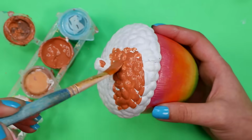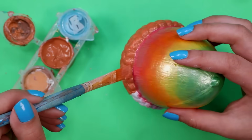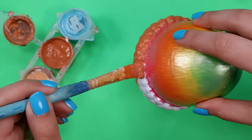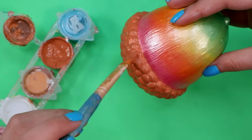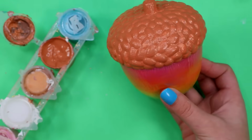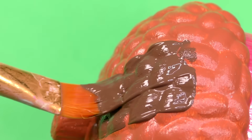For the top, I went with an orangey brown color. The top is kind of a normal acorn. I'm not really sure what the story is with this acorn and why it's so colorful. Maybe it's enchanted. I think this brown really clashes with the colors. It just looks terrible. So I changed it to a deeper brown. Hopefully that's a little better.